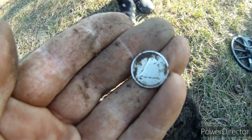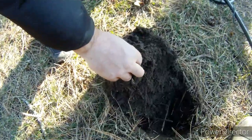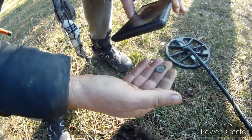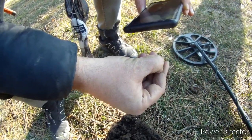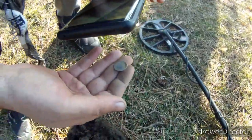Around here a smaller coil is probably better. Alright, sweet. That's worn. What year is it? 41 probably. Looks like a 1 or a 7.